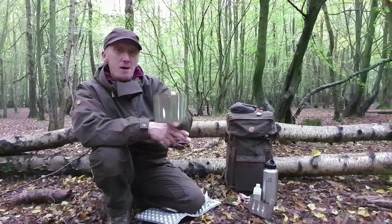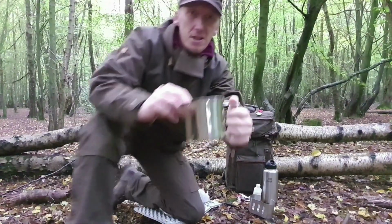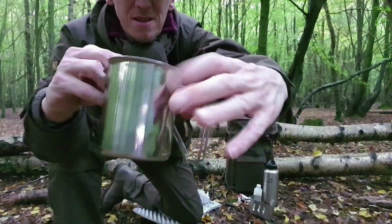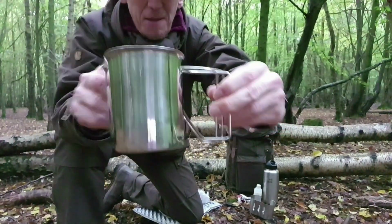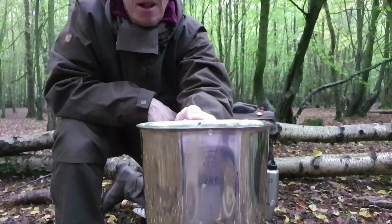How durable it is, how long it will last, how robust it is, and that as well. So you can actually see the handles come out and they lock in together, quite long, sits there so you can get your hands in, and there you go.